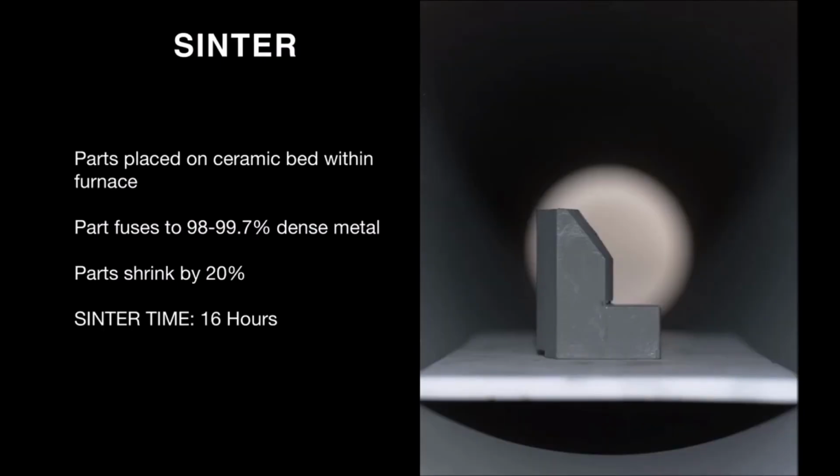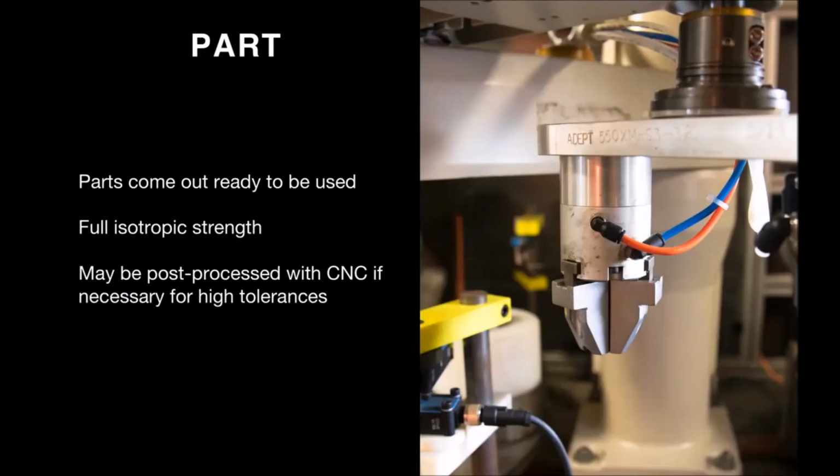You place the parts on a ceramic bed. The part is heated up to about 85% of its melting temperature, and it fuses to 98 to 99% dense metal. During this process, parts shrink by about 20%, and the sintering time takes about 16 hours. And there you go. You've got your final part. They come out of that process ready to be used. They have fully isotropic strength. And their dimensional accuracy is very similar to those cast parts we reviewed that were being poured into molds. You may post-process these parts using CNC machining or any other metal post-processing that you would traditionally use, just like you would for casting or metal injection molding.